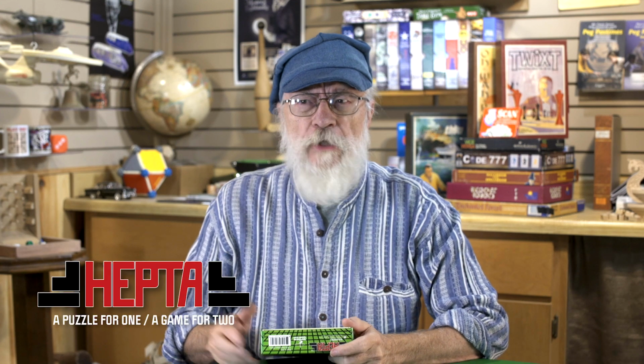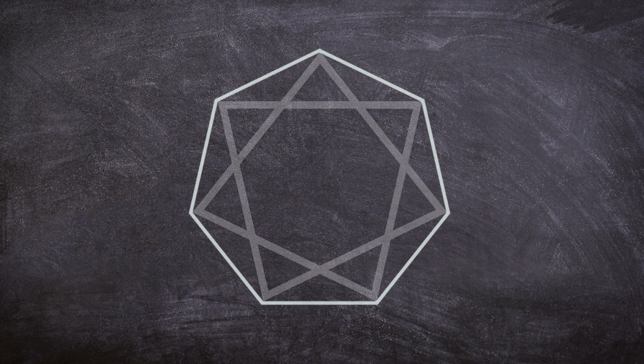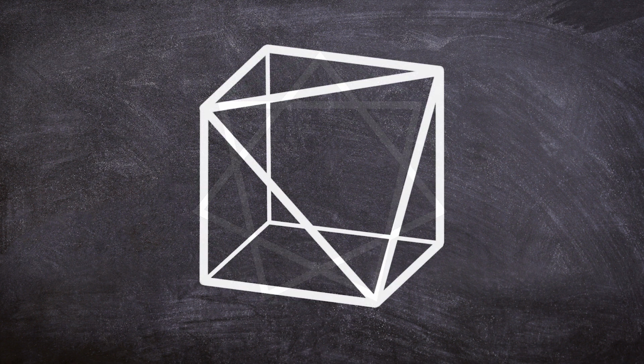Hepta. It's not really a word. Well, it is a word because it's the name of this game, but it's really a prefix from the Greek. It means seven, as in heptagon, or heptangular, or heptahedron.